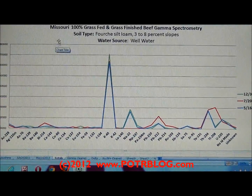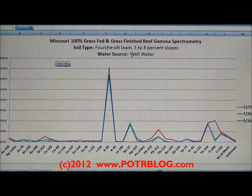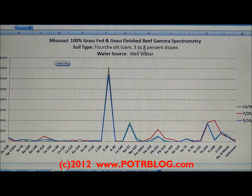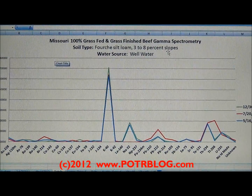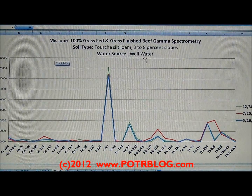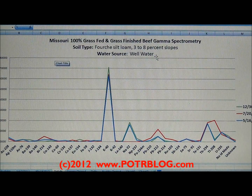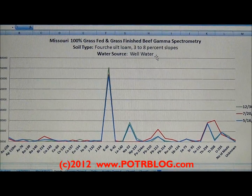Now, the key things here are this is 100% grass-fed and grass-finished beef. For those of you interested, the soil type is, I believe, called Ferrucci silt loam, the 3 to 8% slopes. That means this farm, which is a small farm here in Missouri, is mostly on sloped land, 3 to 8%. This beef is well water fed, although there is occasional access to a river, but the vast majority of the animal water supply is well water.